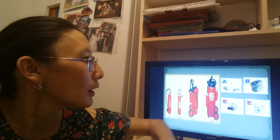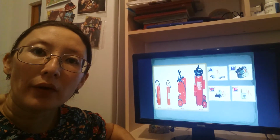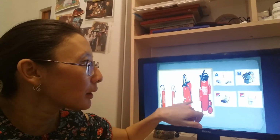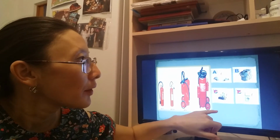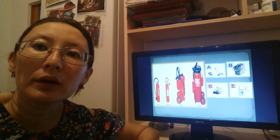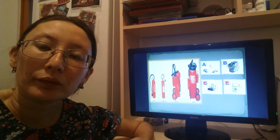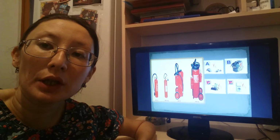On this picture you see the portable and the transportable types of fire extinguishers, which I mentioned before, and it will depend on the mass of chemical substance inside this balloon. And the selection of fire extinguisher during firefighting will depend on the source of fire, and the kind of fire extinguisher is defined by this source of ignition.